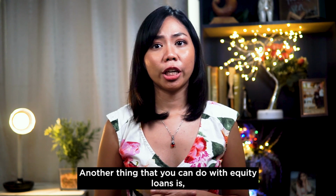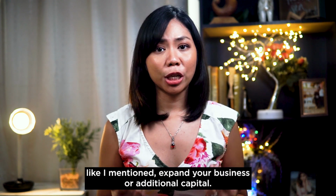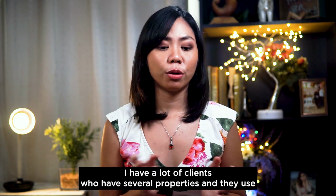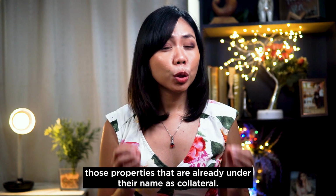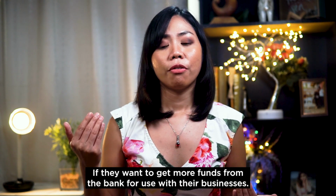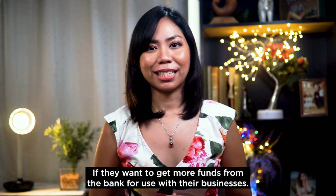Another thing that you can do with equity loans is, like I mentioned, expand your business or use it as additional capital. I have a lot of clients who have several properties and they use those properties that are already under their name as collateral if they want to get more funds from the bank to use with their businesses.